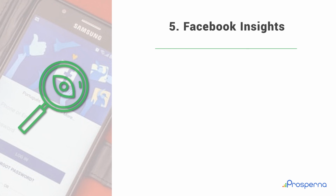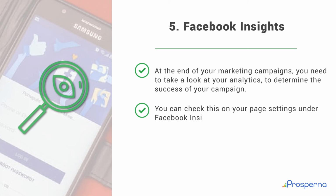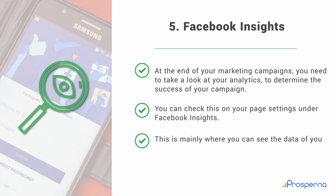Number 5. Facebook Insights. At the end of your marketing campaigns, you need to take a look at your analytics to determine the success of your campaign. You can check this on your page settings under Facebook Insights. This is mainly where you can see the data of your organic reach on Facebook without spending on advertisements.